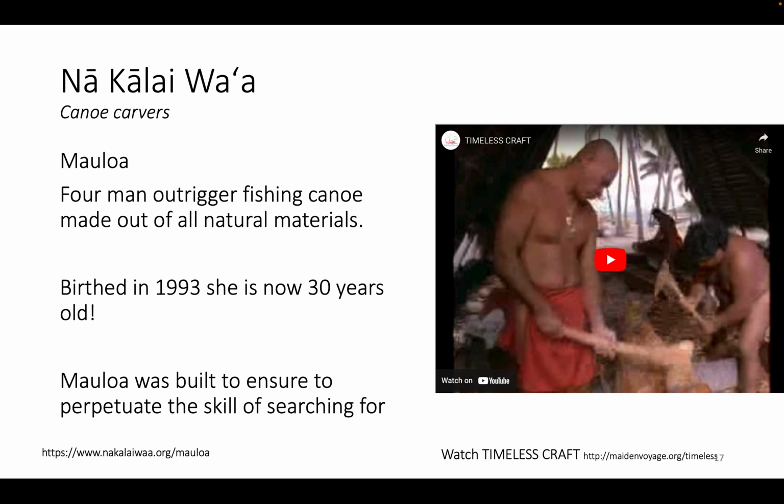The purpose of this was to prepare a group of men shown in the video to carry on this kuleana, responsibility, and receive the blessing from kupuna, or elders, to build the voyaging canoe Makali'i. Makali'i is now a voyaging canoe that lives on Hawaiʻi Island. Maulua is a 4-man outrigger fishing canoe made out of all natural materials.